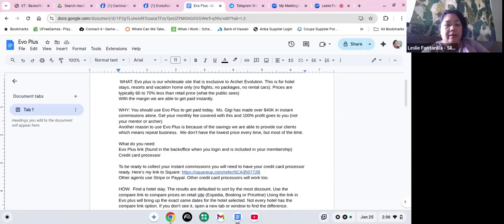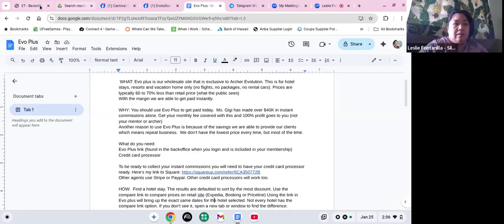So I use Square, and my link is there in this document. And other agents I've heard use Stripe or PayPal. Any credit card processor will work. You just want to make sure that with the credit card processor you use, you're able to enter the client's payment information, and that you're able to link it up to your bank account so that you can get the money. So now I'll pull up Evo Plus.